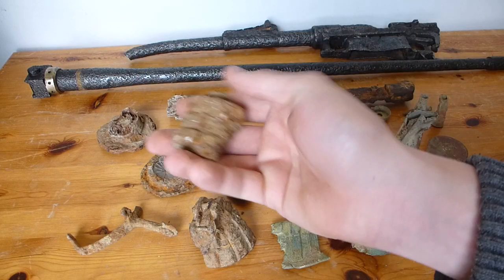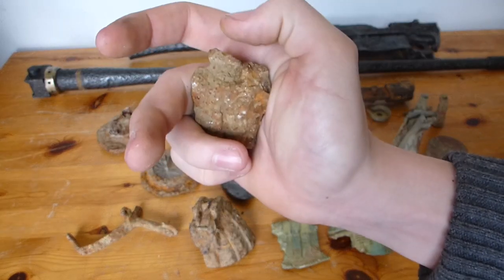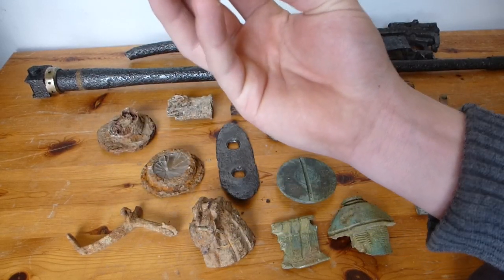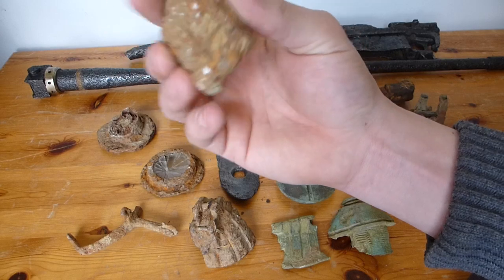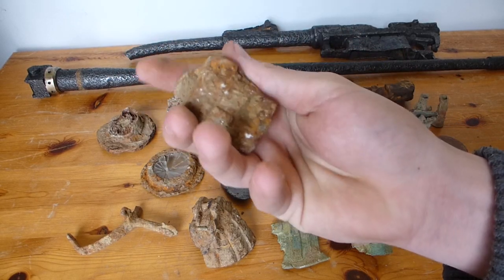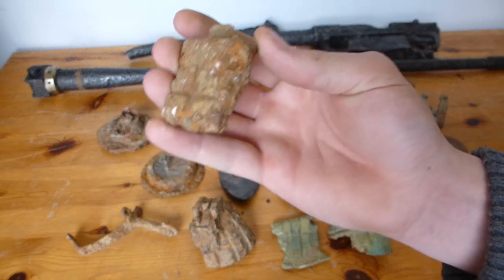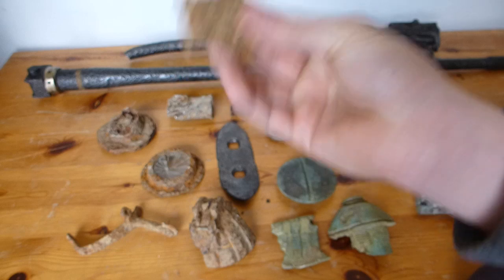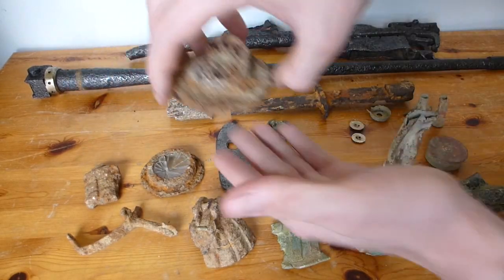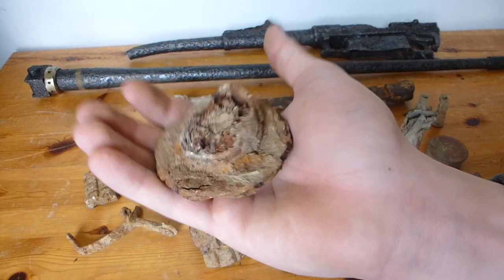Next we go on to what I assume, because of the pattern and where this is positioned, is a 1916 pattern German mortar round, but I honestly couldn't tell you what else it could have been. It's just where that's positioned and the shape of it, it just looks like it to me. So that's that.